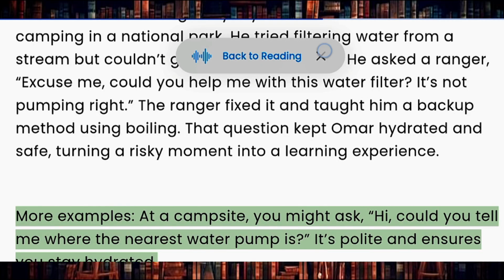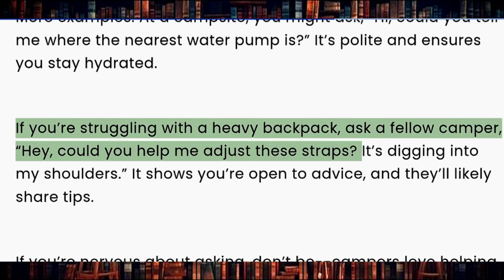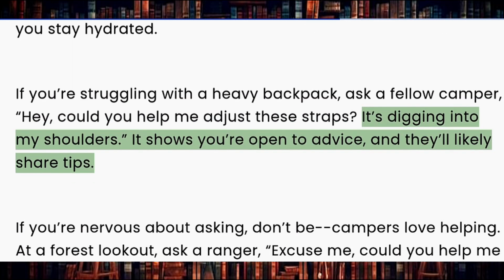More examples. At a campsite, you might ask, "Hi, could you tell me where the nearest water pump is?" It's polite and ensures you stay hydrated. If you're struggling with a heavy backpack, ask a fellow camper, "Hey, could you help me adjust these straps? It's digging into my shoulders." It shows you're open to advice, and they'll likely share tips.